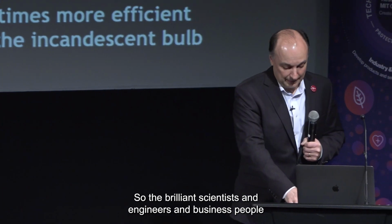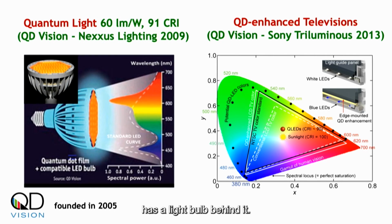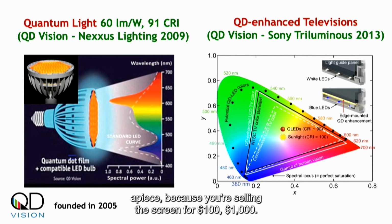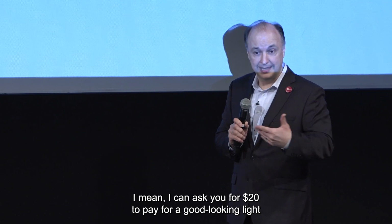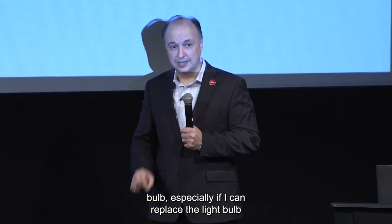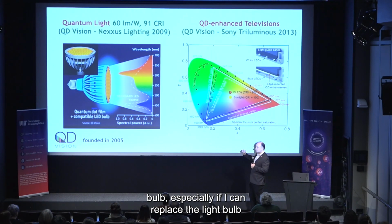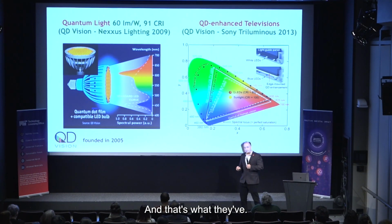So the brilliant scientists and engineers and business people at QDivision said, well, every TV, like this one, or a screen, has a light bulb behind it. Those are more expensive than a couple of bucks apiece, because you're selling the screen for $100, $1,000, right? I can ask you for like $20 to pay for a good-looking light bulb, especially if I can replace the light bulb and make your TV look better. And that's what they've done.